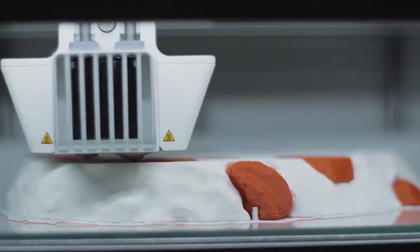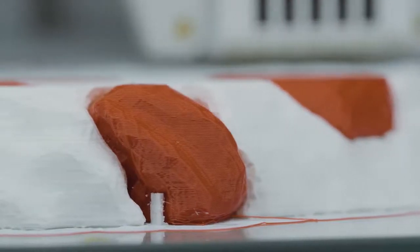The price of an Ultimaker 3D printer is one that any healthcare system could afford. And it's easy enough to run so that anyone could actually run it. And if you can afford it and you can run it, you can begin to have an impact on patient care. What surprised me the most is, why isn't this happening already? It's so easy to do, and it's so cost effective.